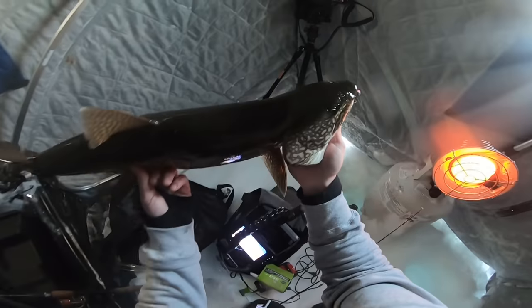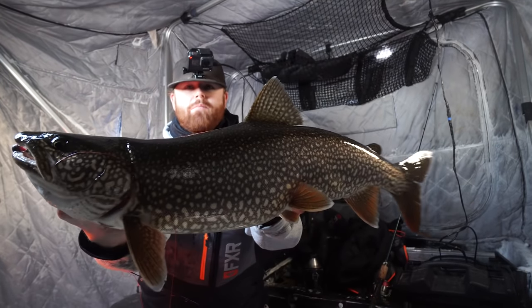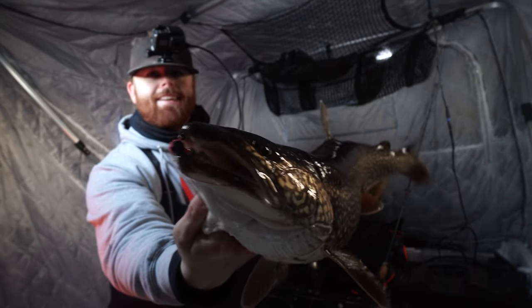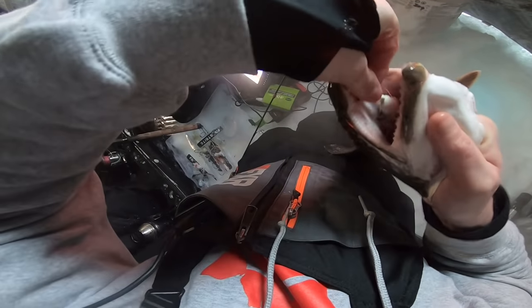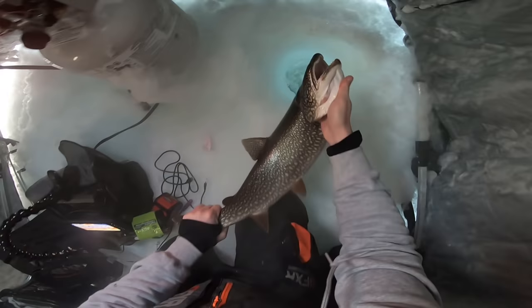Not a bad fish at all. Look at that beautiful polka dotted Baker Lake lake trout. Maybe the biggest of the day. And he ate the tampon swim bait. Ridiculous. Okay, let's get her back.